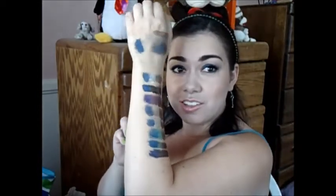Alright, so that's it for the demonstration. There's all the colors. Again, I'm all messy now. But using bases really helps the lasting power of the shadows, because I can wear a look from the beginning of the day. Say I put it on at 7 a.m. or 9 a.m., which I usually don't get up that early, but if I did, it would last hours because the shadow has something to grab onto, to adhere to.